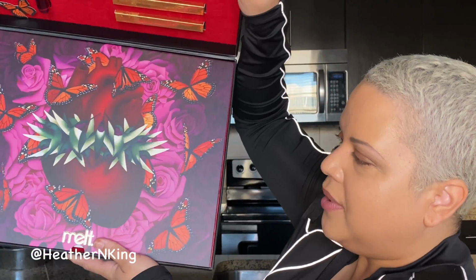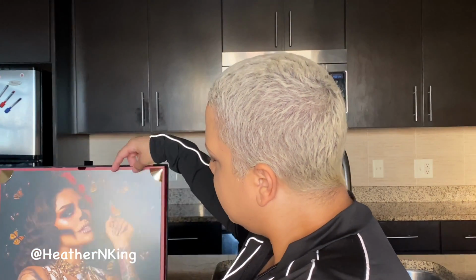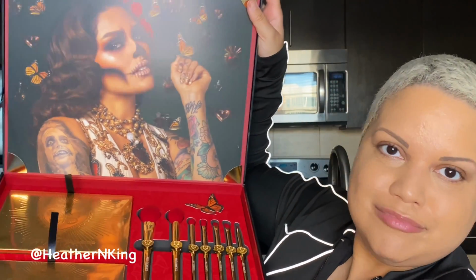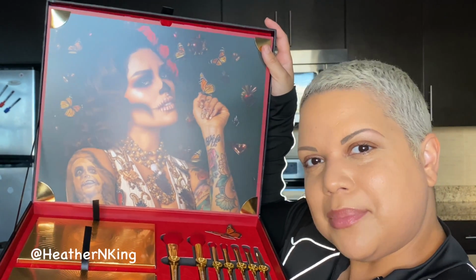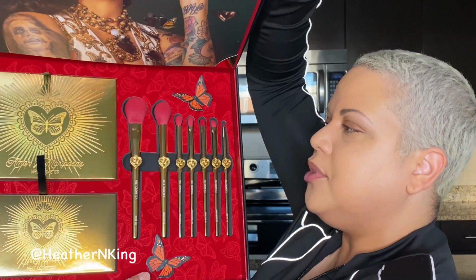Now, let me show you the artwork. So when you open that up, you've got the heart, you've got the butterflies. This is really a gorgeous presentation. And the whole theme of this, isn't that great? The whole theme of this makeup collection is mourning the loss of a loved one and just beauty to be found. You know, some people talk about seeing birds or hummingbirds or butterflies or rainbows, like certain signs that they know are just signs from their loved ones who have passed. So it's really a beautiful message.